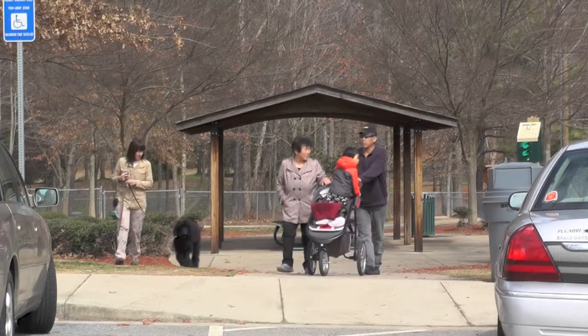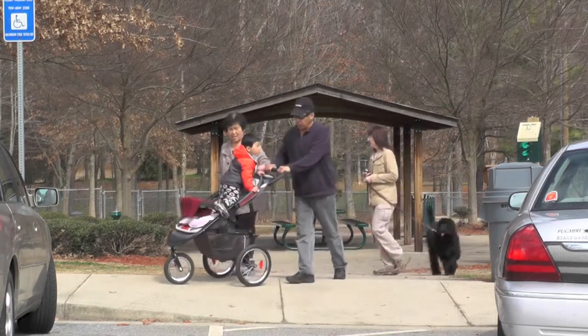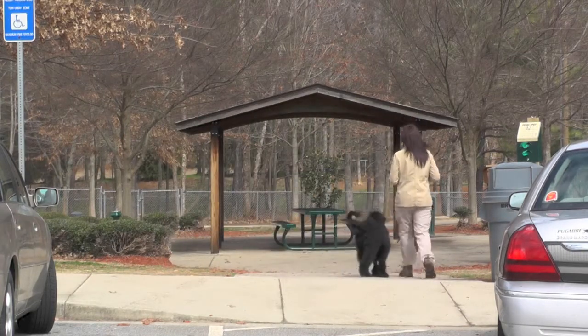Each dog is unique in choosing methodology for desensitization to fearful events. I've used this exercise throughout Rosie's program, and it seems to work for her.